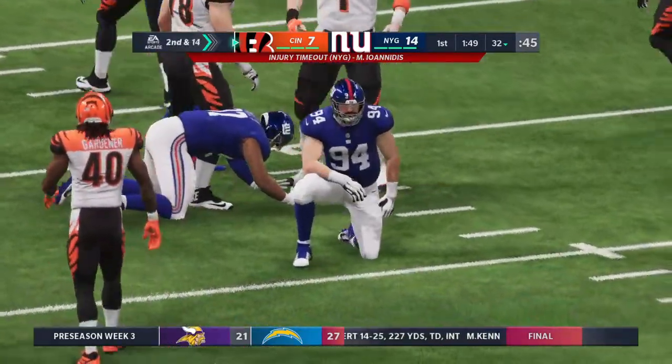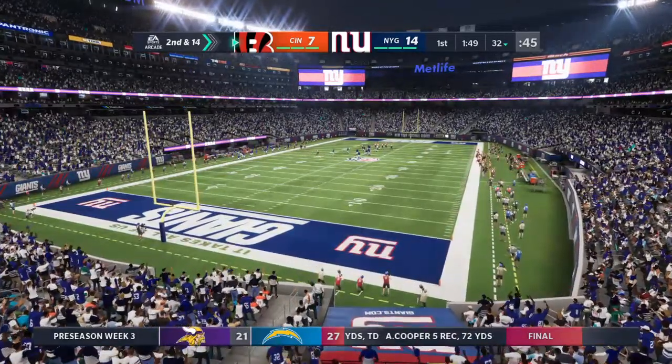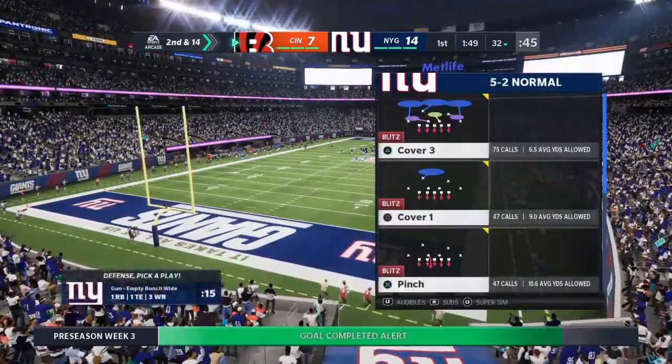Oh, and after the sack, he's still down on the field. Definitely the last thing you want to see here in a preseason game. We'll be right back.